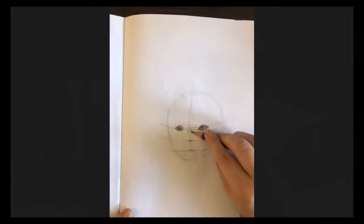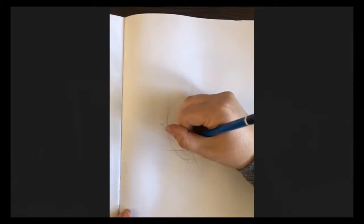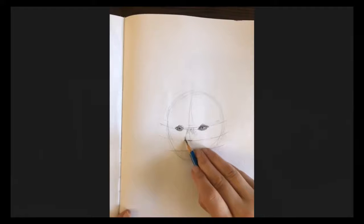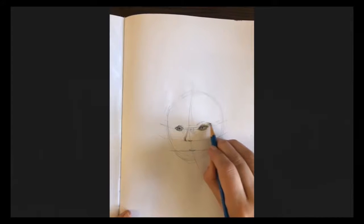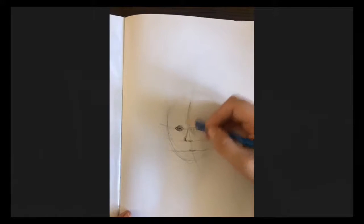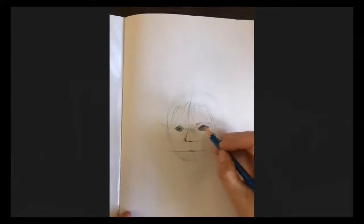And start picking up my nose here. I'm so sorry I end up covering my image. I'm just sort of laying things out with where they would typically go.